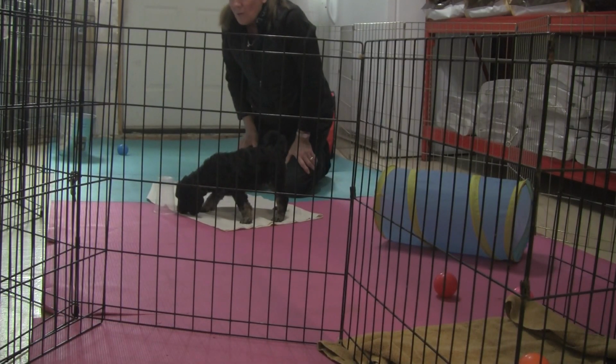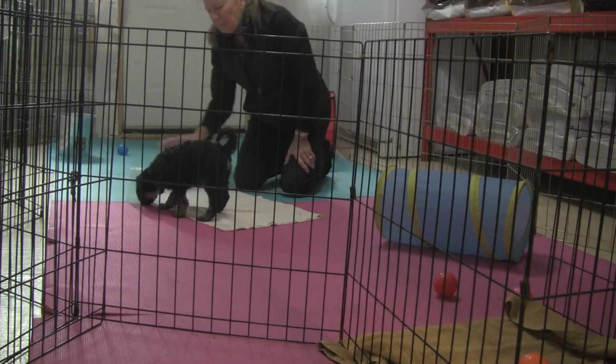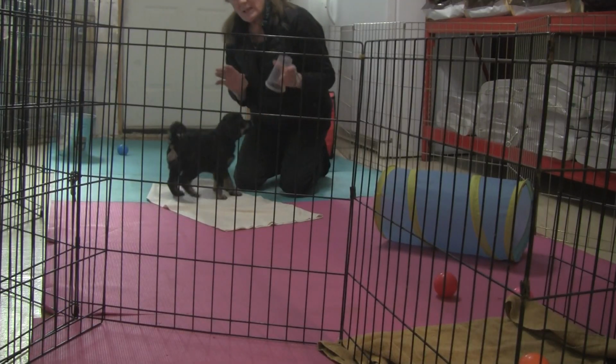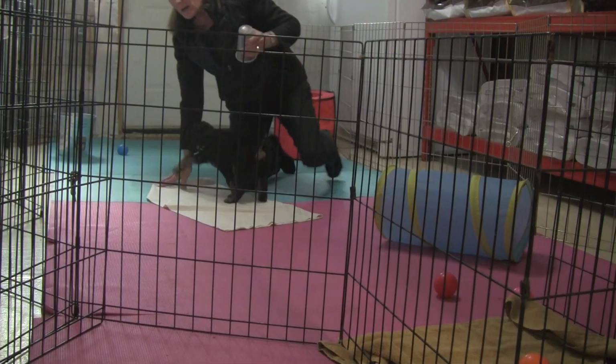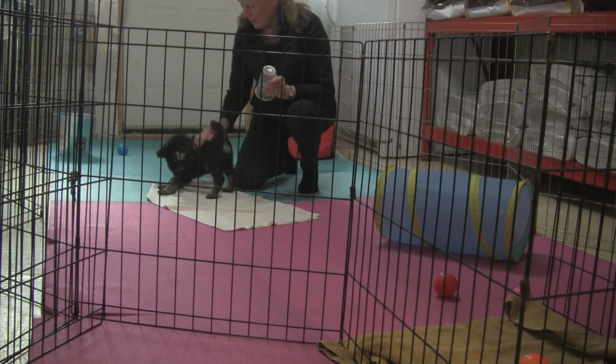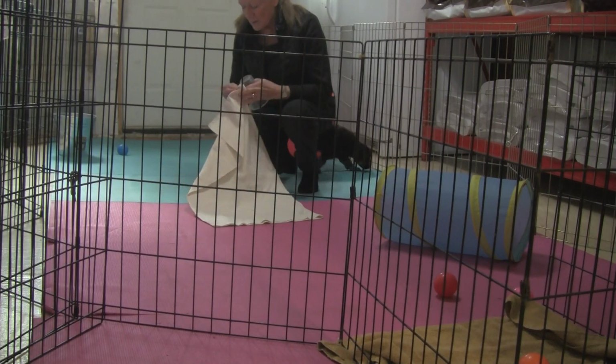So this little fellow knew exactly what he wanted, and he was able to knock off the cup and eat the treats relatively quietly, so that was a really, really good job. He's smart, yes, but just watch.